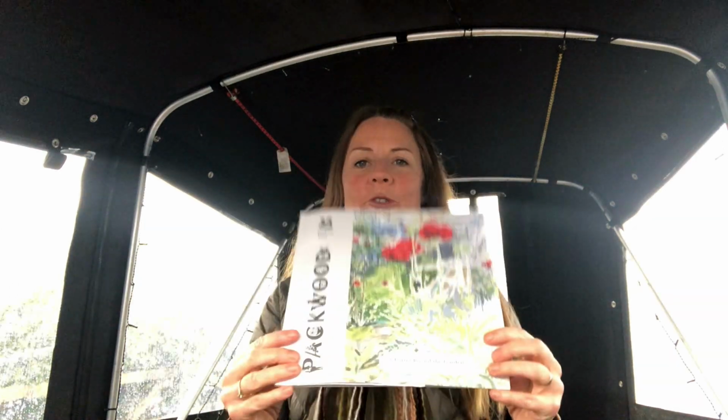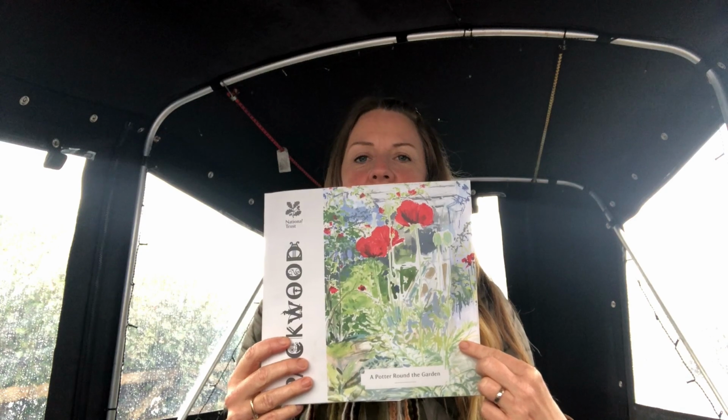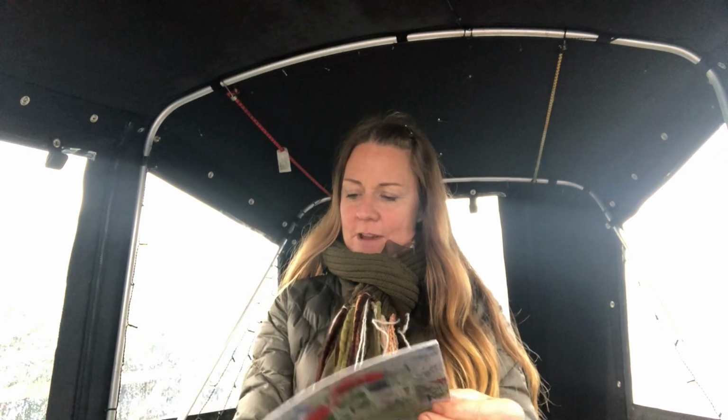And I was really drawn to this book. I was drawn to it because of the beautiful painting at the front, and it's called A Pot Around the Garden. And I've just bought it, and I shall read it. I shall read it, it's very exciting.